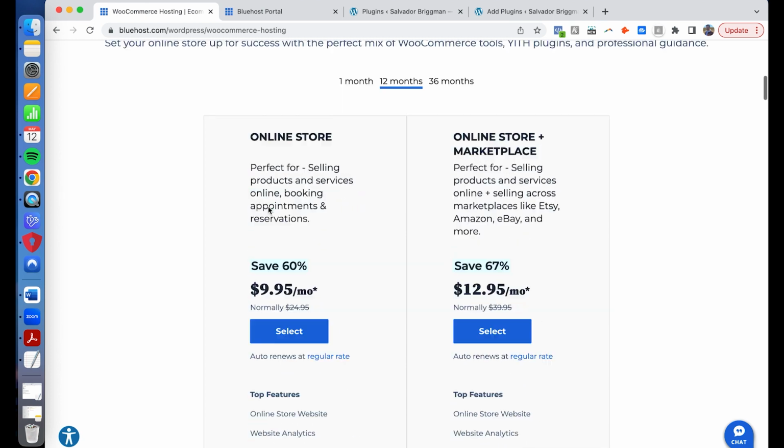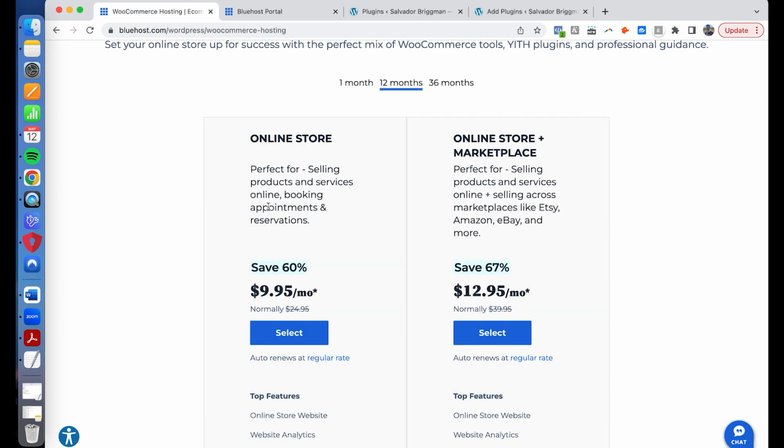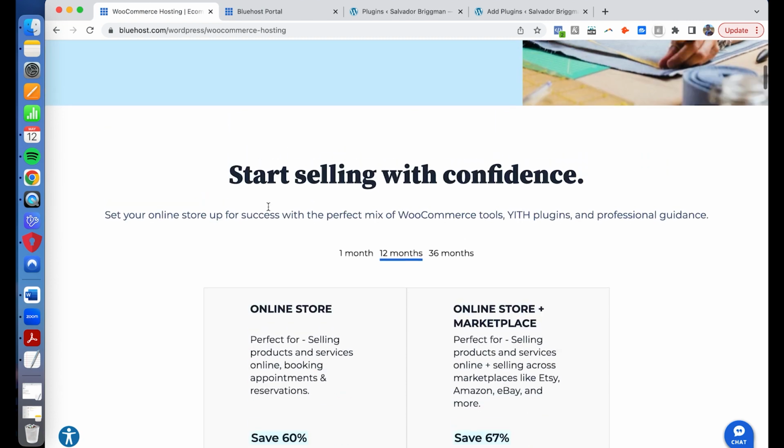This would be a great option, again, if you don't want to do a lot of setup. But in today's tutorial, I'm going to show you how to do this and set it up from scratch. So if you really want to understand how to do it from scratch, that's what you're going to be doing in today's video. If you just want to cut to the chase and get it set up very quickly, in a matter of minutes, you could just use the online store option, and that's going to help you a lot.